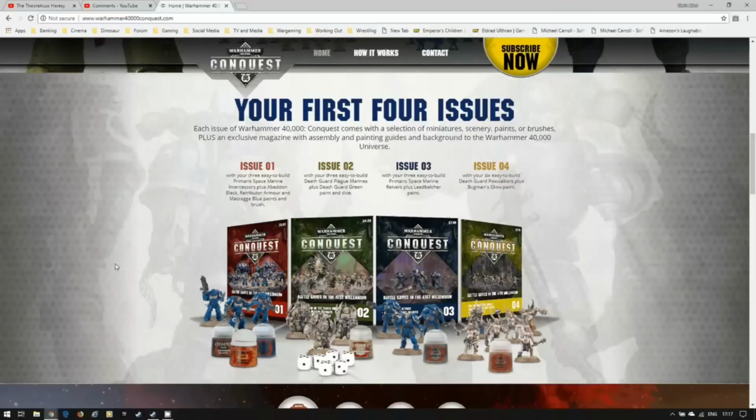Then issue 2, you get 3 easy to build Death Guard Plague Marines, plus Death Guard Green, and a set of dice. Issue 3 gets you 3 easy to build Primaris Reavers, plus Lead Belcher paint, which is a silver. And then issue 4 gets you 6 easy to build Death Guard Poxwalkers, plus Bugman's Glow paint, which is a good flesh colour.